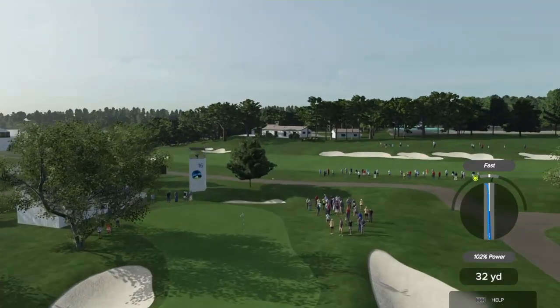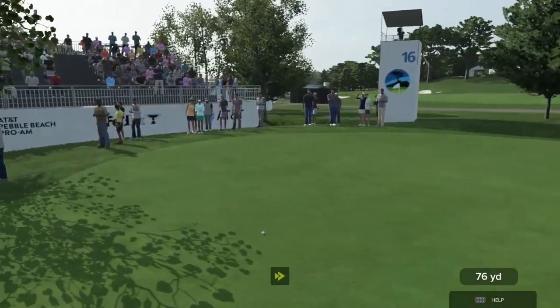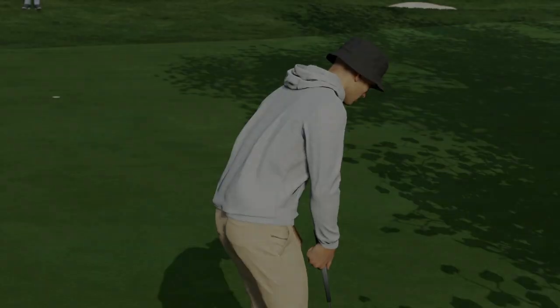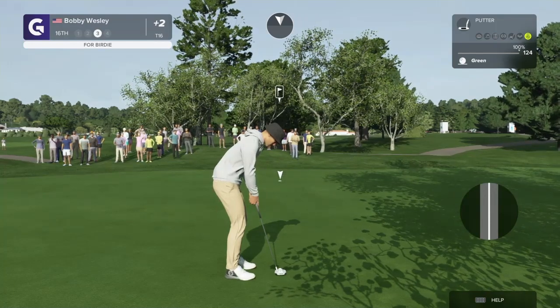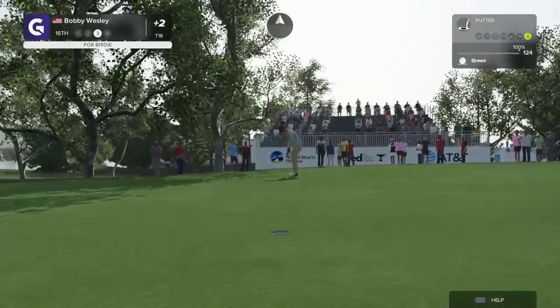Oh, you see that one bouncing around the branches like a pinball machine? Well, that's an extra life in the bank, finding the green from that. Putting for birdie here. Good stuff today, especially the short game has been really sharp today.